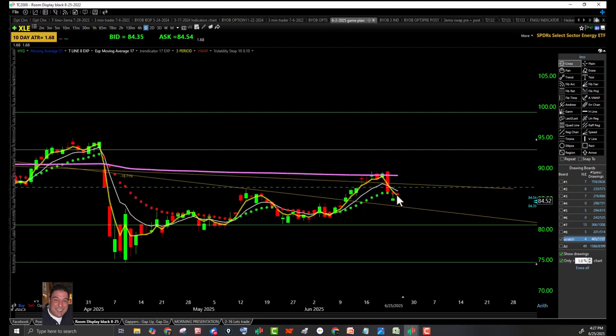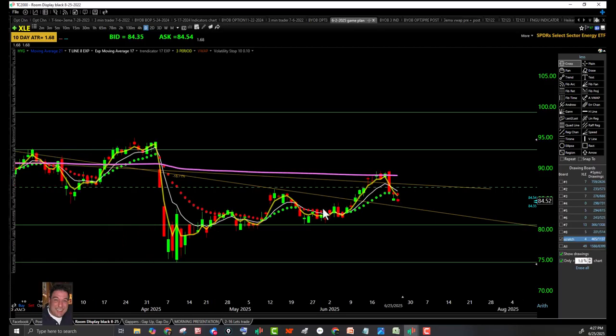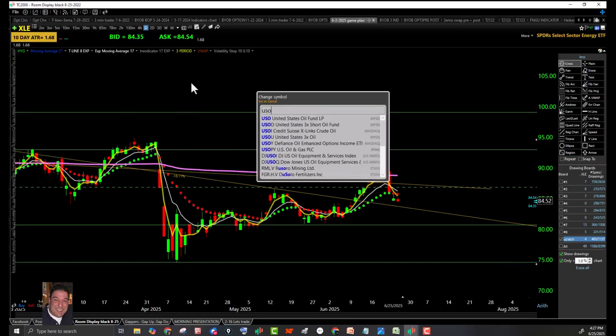We're closing candles under bearish traps, that's bearish. Closing candles under the 17 EMA, that's also bearish right there. But we are holding the trend that seems to point up right now, so that's bullish. So there's XLE. Let's take a look at USO.